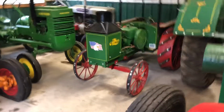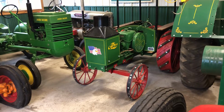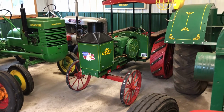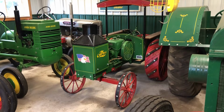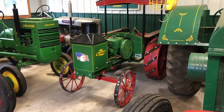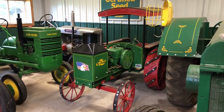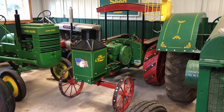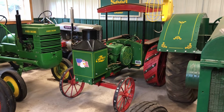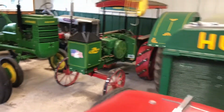This little one here is just what a lot of people call a hit and miss engine with a garden tractor rear end. It's just cute. It's not a real tractor. It's just something that he bought, cleaned up, restored, got everything running real good. He calls it a Rumley Oil Pull because it's kind of modeled after that. It's just a novelty tractor.